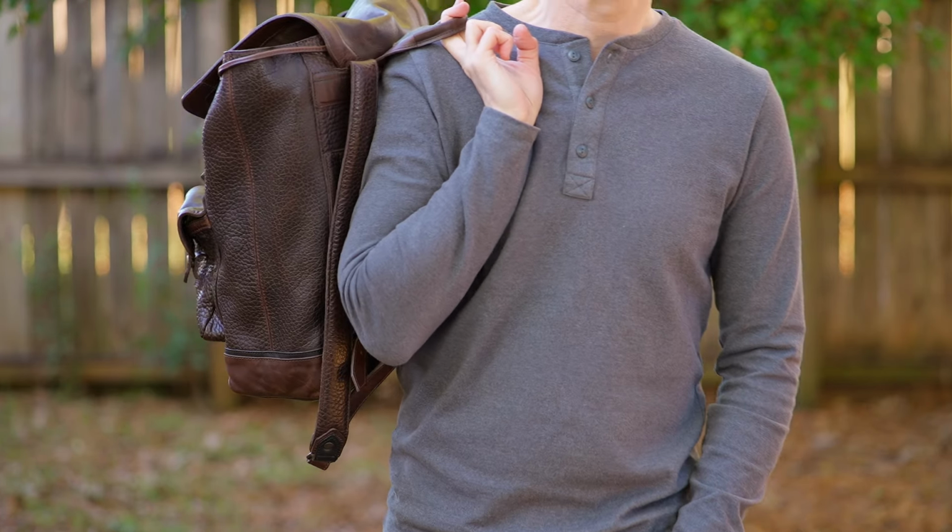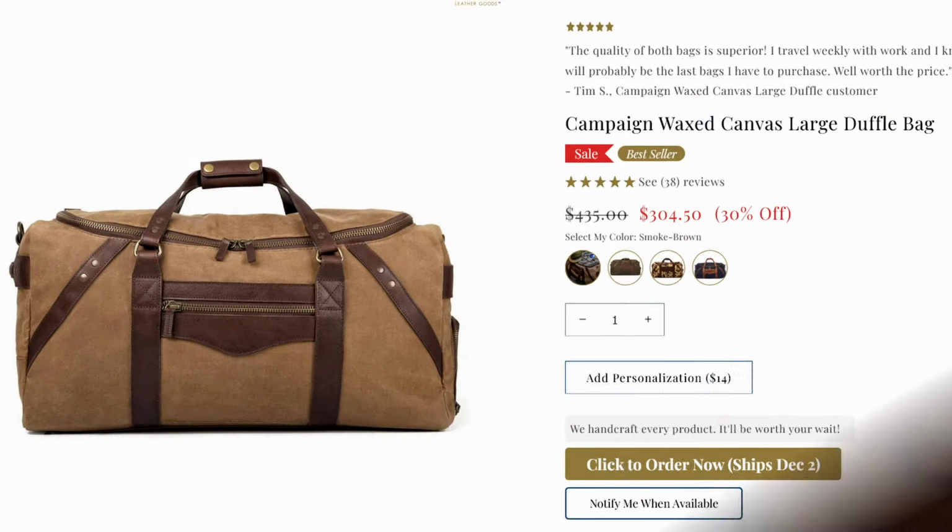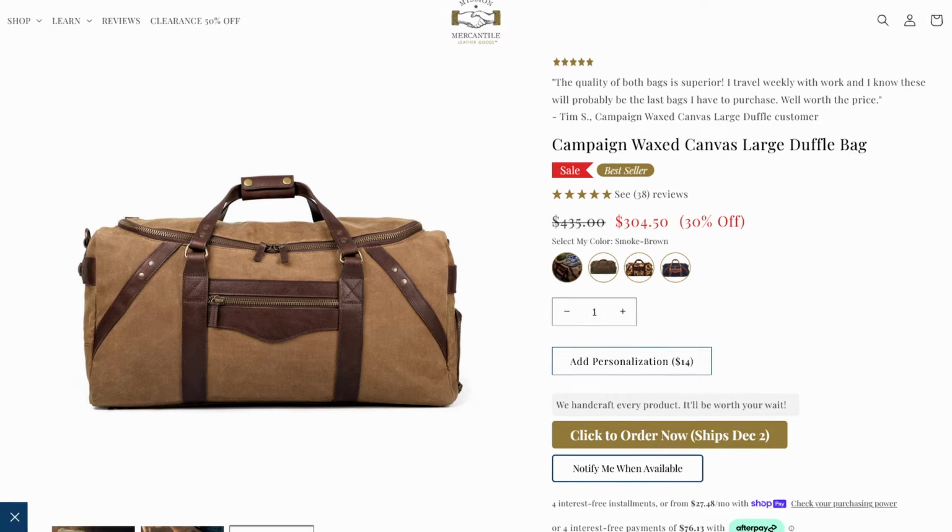It's just really incredible. Next is the Campaign Wax Canvas Large Duffel Bag. Now, there's no surprise here that they have a duffel bag. I think every company out there who makes bags makes a version of the duffel bag or weekender or some kind of travel bag, but I think this bag is incredible. It's one you do not want to miss.